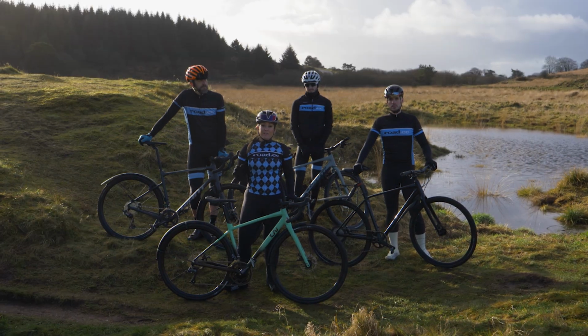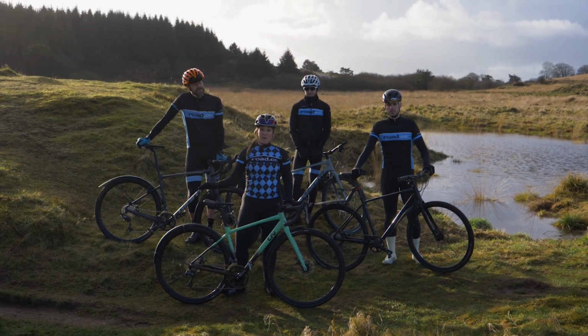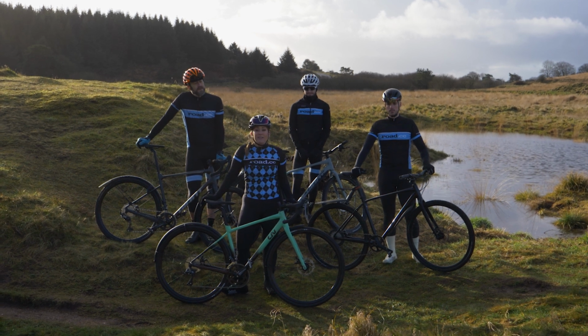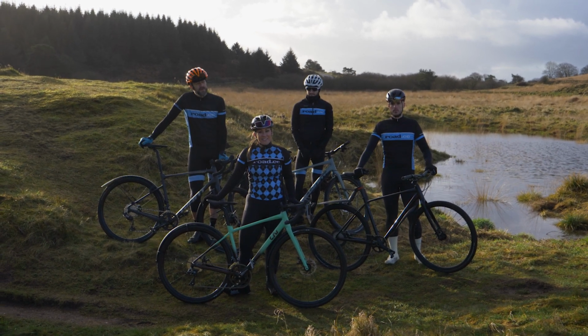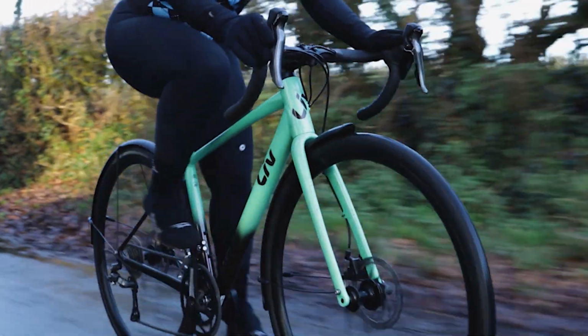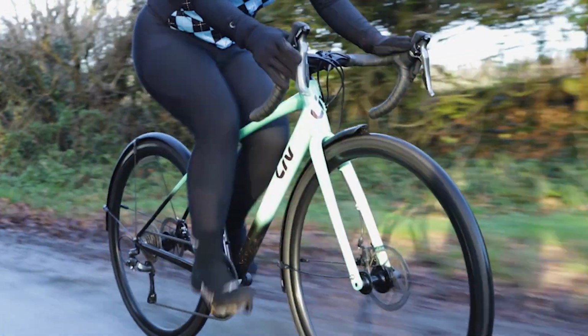Some people like to while away most of the winter months on the turbo trainer, and for some people in some parts of the world that's really the only option when everything outdoors is covered in a few feet of snow. But luckily here in the UK it's rarely cold enough for long enough that we have to abandon the winter miles outside altogether.